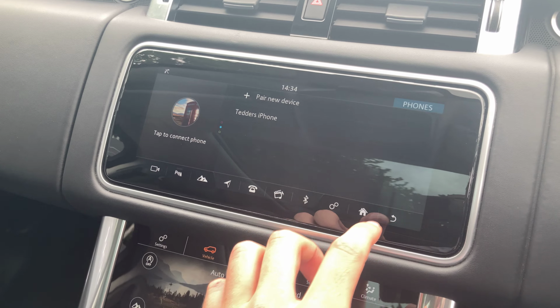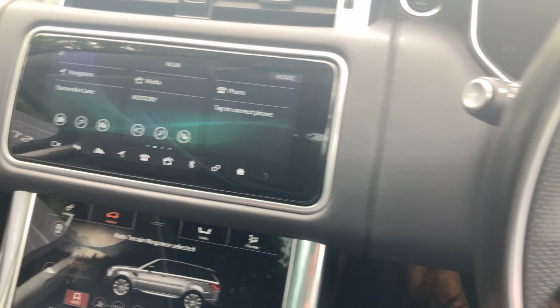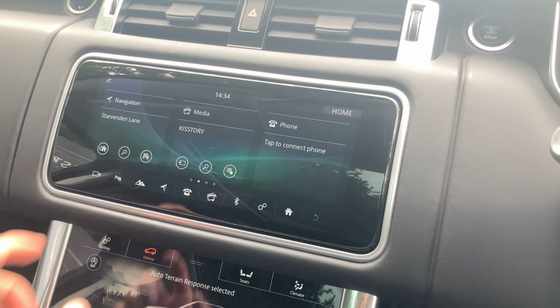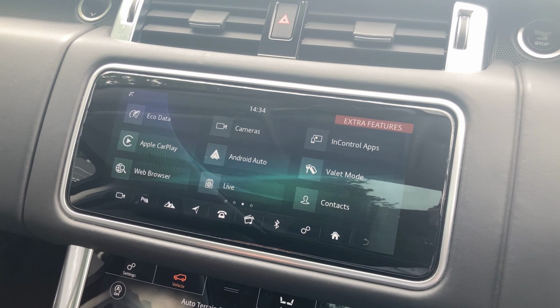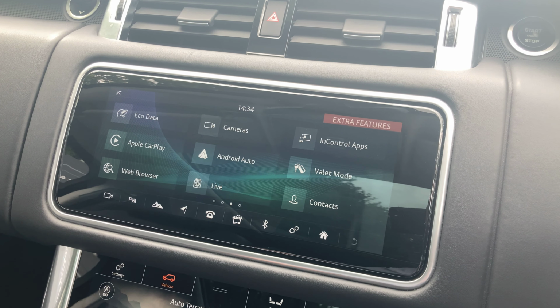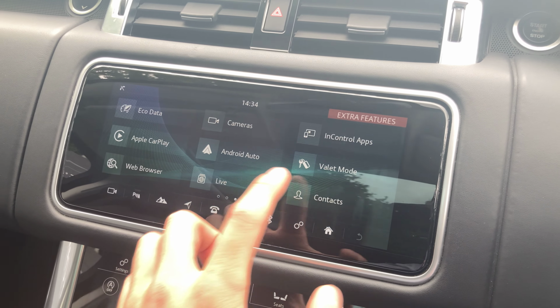You can also use Bluetooth to connect up your hands-free. So you'll have your contacts stored in here. You can make calls, take calls. You can use the buttons on the steering wheel too to help you out, so you can keep your phone tucked away whilst driving. As I briefly showed you on the second page, Apple CarPlay, Android Auto. You've got your web browser as well, cameras, which I'll show you in just a second.